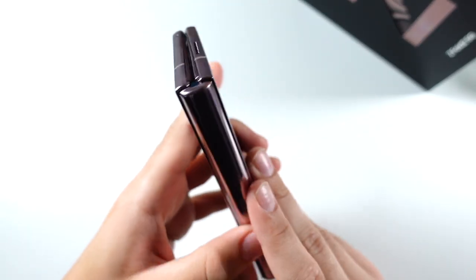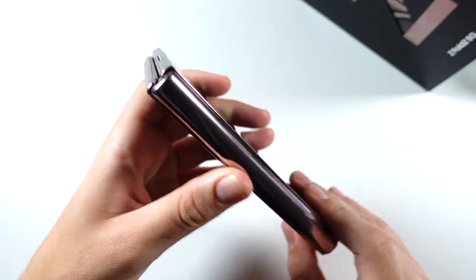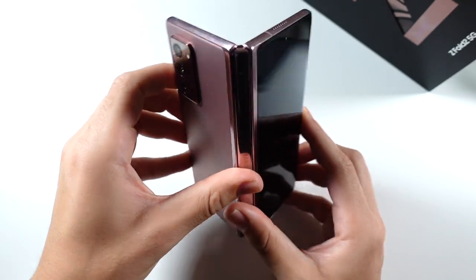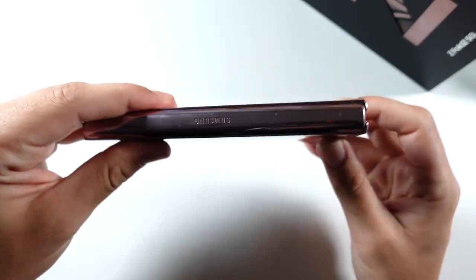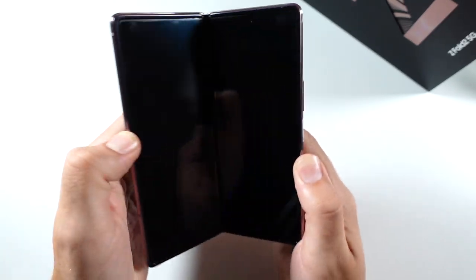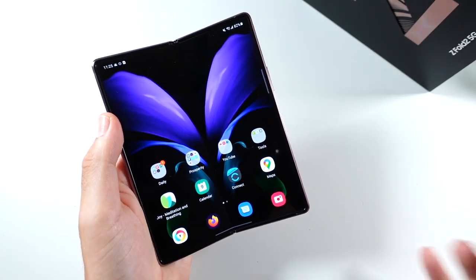And yes, over time, this one will definitely start to not fold quite as sturdy as when you first got it. It does break in a bit as you use it, so don't expect it to stay just as tight as the first day. But it's definitely solid, and it's definitely a phone that you can use on a day-to-day basis if you want to do so.